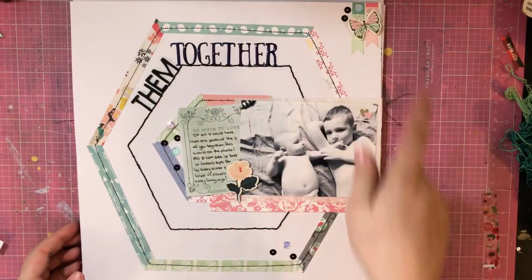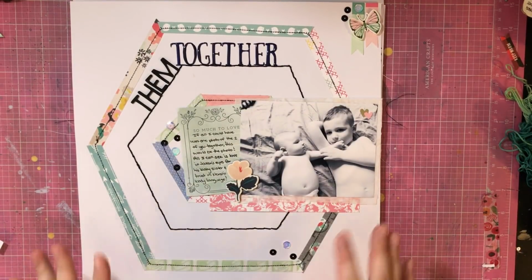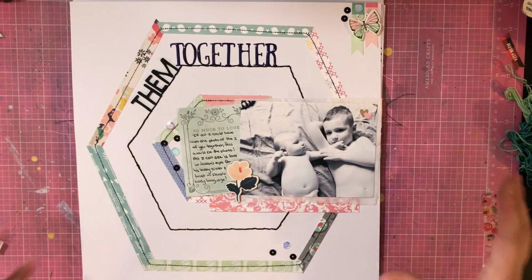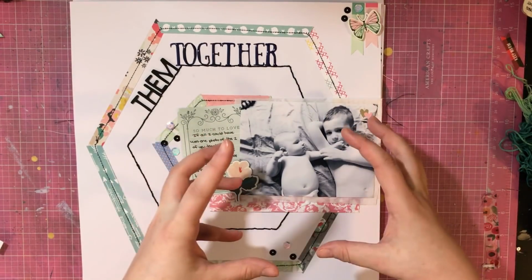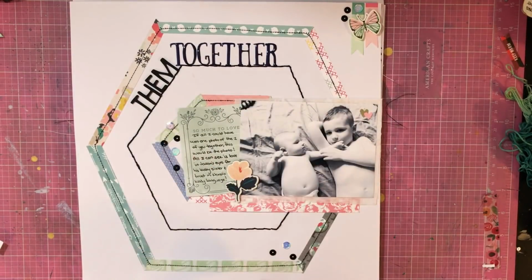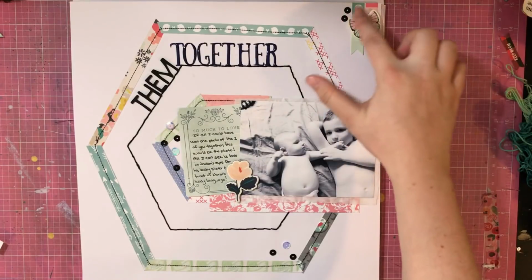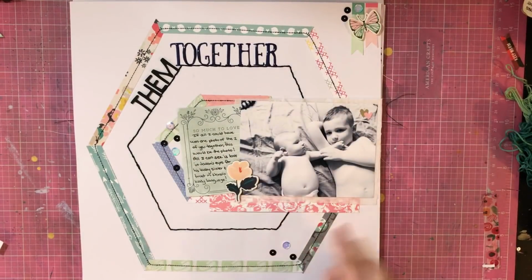She had created this awesome, is it hexagon, I think. And I love it. So it's really simple because, of course, I want your attention to go to this photo. And so I just use scraps of pattern paper that I have. I did some stitching and then just put them together, a little tiny cluster here and a few sequins.